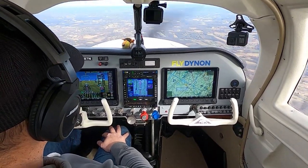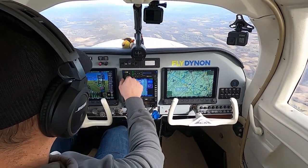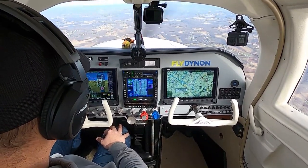And New York approach, Mooney, ace and a member is with you, 3,500. November, roger, the altimeter 3039, where are we going today? 3039 altimeter, we're going to Orange County, sir.